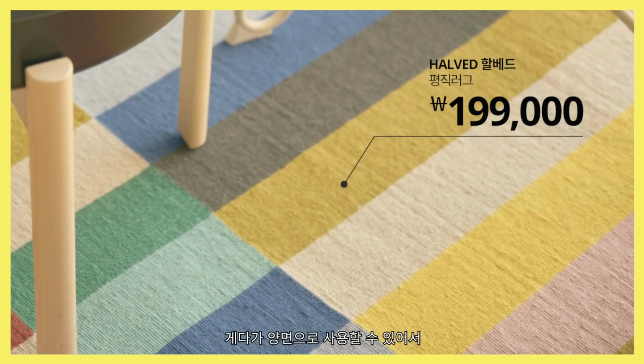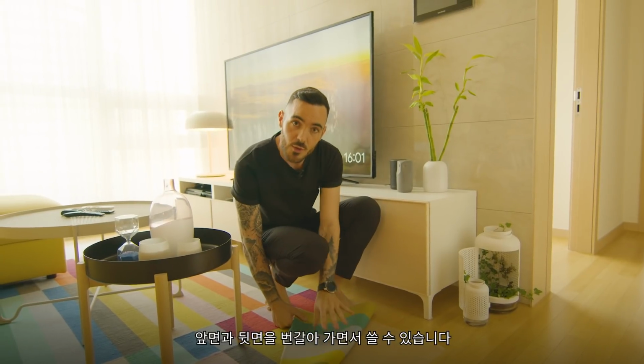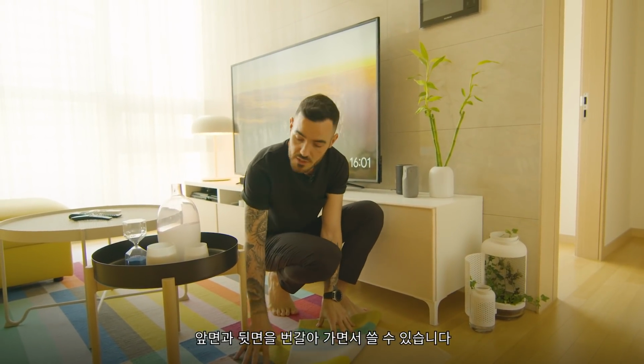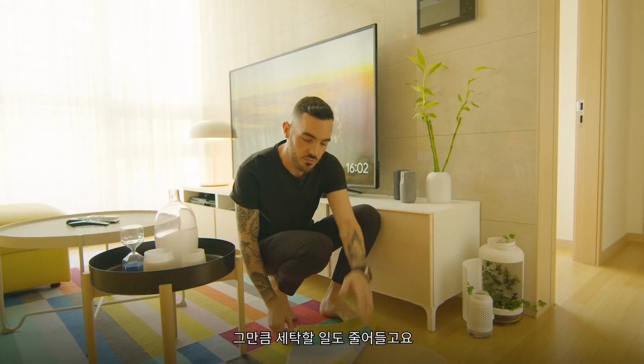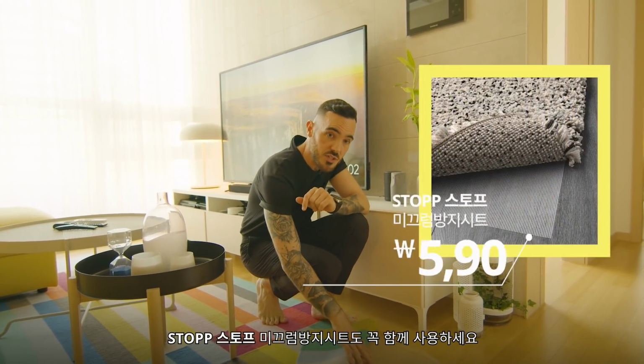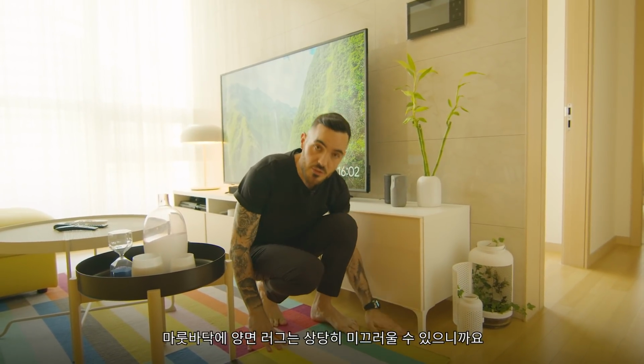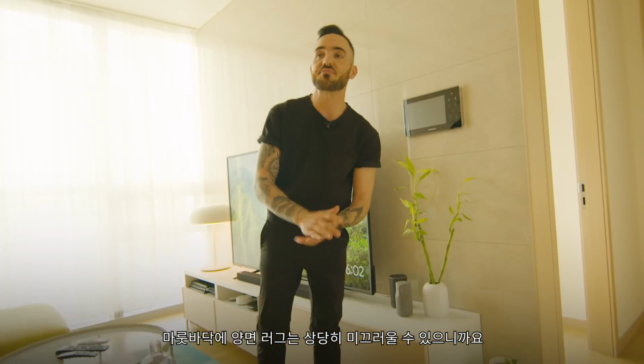It's made out of wool and it's also reversible, so you can use this side before you wash. If this side is dirty, just flip it over, use this side, and then you can wash both sides later on. Also, don't forget to put Stopp, which is like an anti-slippery product we have, because this rug with this type of floors is really, really slippery.